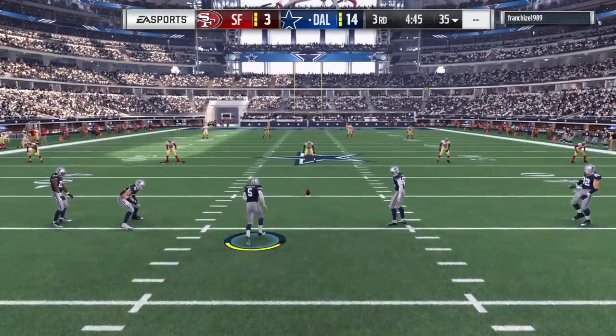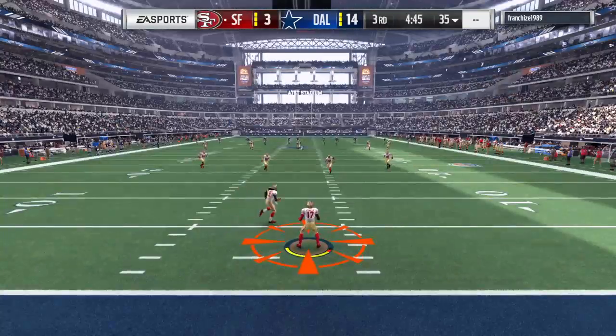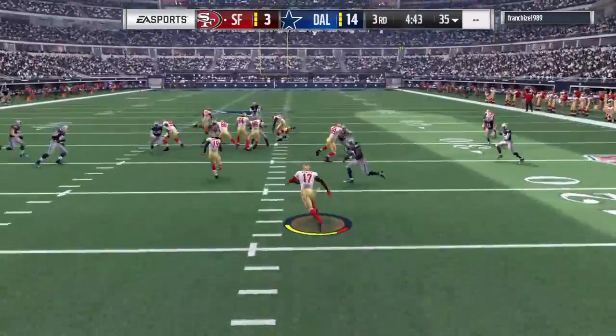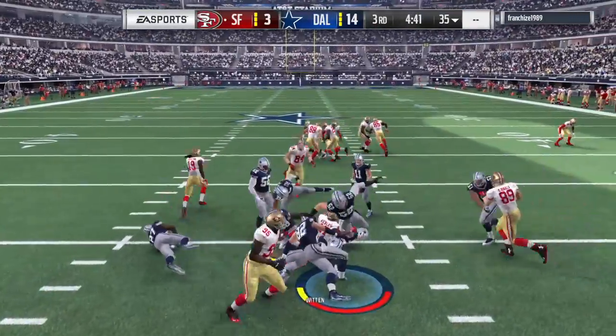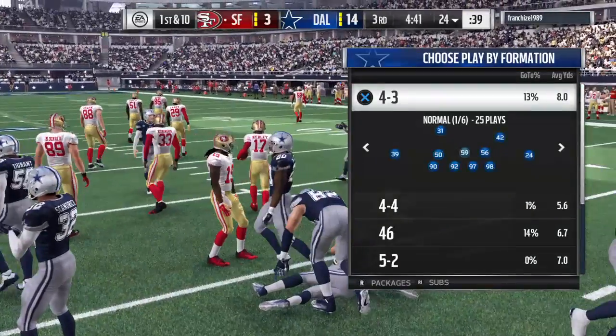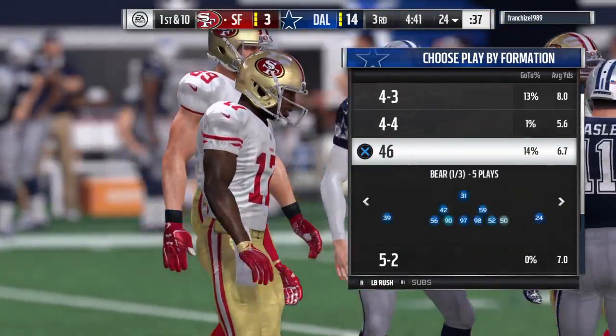Bailey now to kick it away after the touchdown. This is taken at the 3. He can't bring him down. The weight room does work. And a pretty good return here. He'll be stopped just shy of the 25 at the 24-yard line.